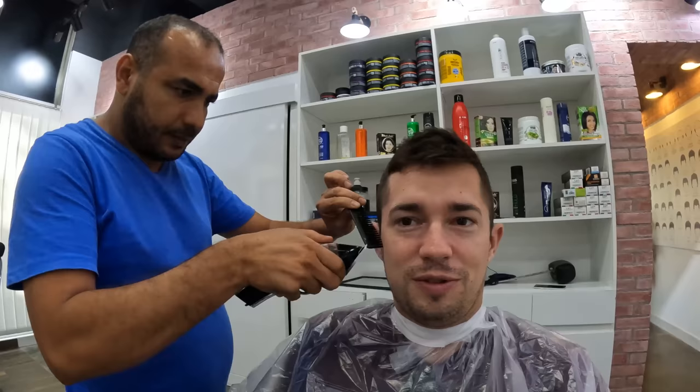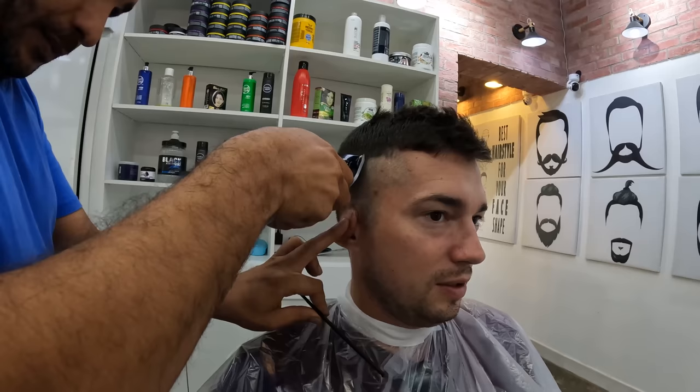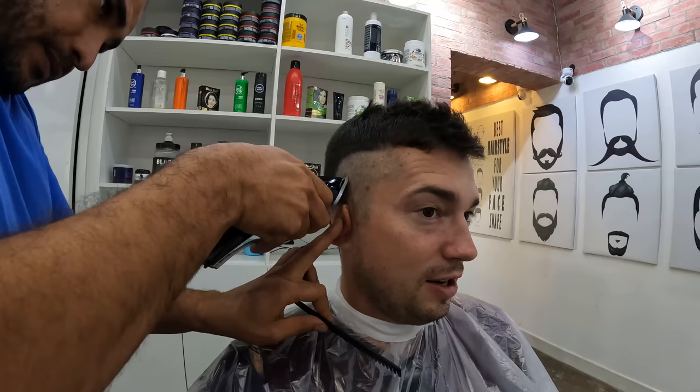Yes, perfect. Oh yeah, so we're starting out with a skin fade right there. Nice high skin fade here. Oh yeah, you guys can see how long my hair's actually gotten since the last time I got a haircut.